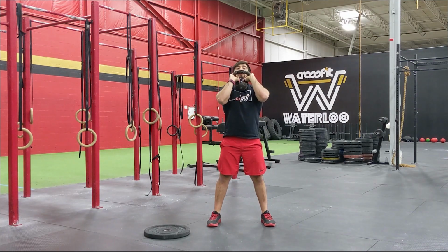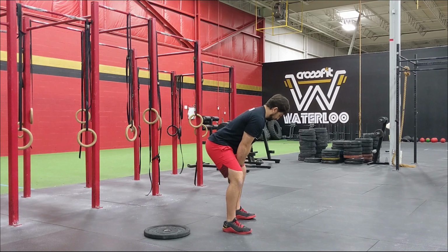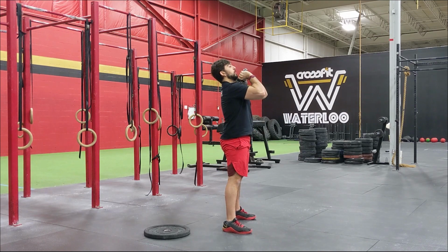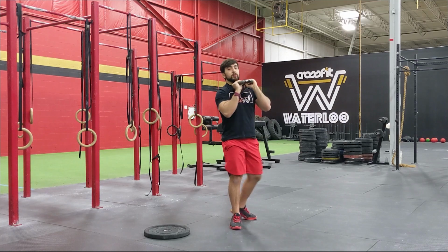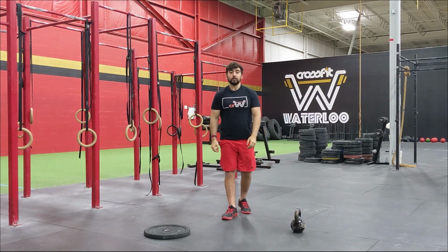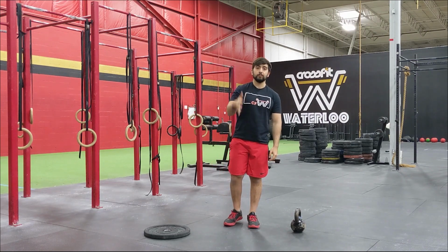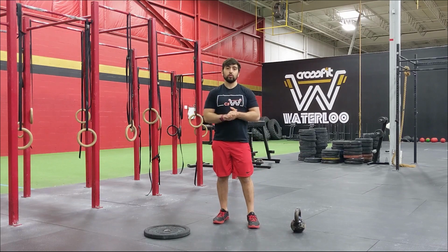Make sure you're bringing it up to your front rack position, and you're getting into a good hang position at the bottom. So you ease your back, chest is nice and tall, drive the hips, bring that kettlebell up to your front rack position. So you guys can use that as an option today for your hang power clean. So again, 30 seconds on, 30 seconds off of those 5 movements will be a 20-minute total workout.